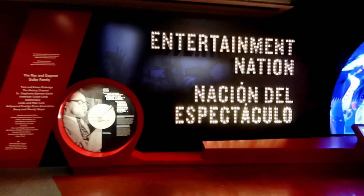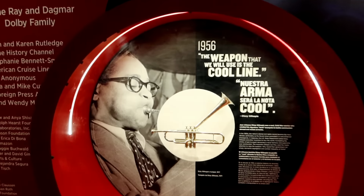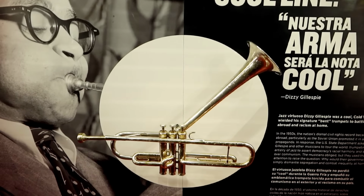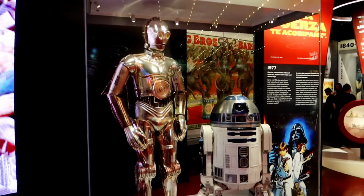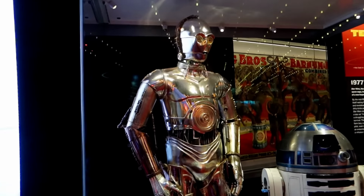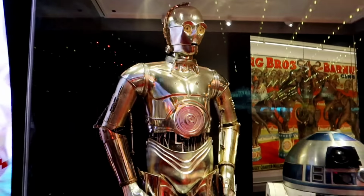Entertainment Nation. Over here, they have Dizzy Gillespie's horn, his trumpet. Kind of a unique style, pointing up. 1977. Look over here. R2-D2 and C-3PO from Return of the Jedi. 1983. It's pretty cool. And they're totally all for filming and everything here. They just told me I couldn't use my little selfie stick handle.